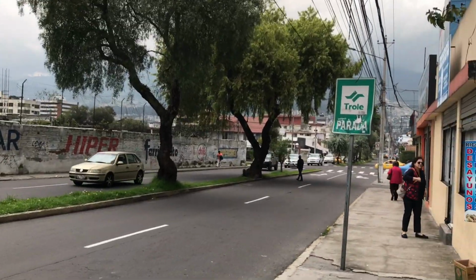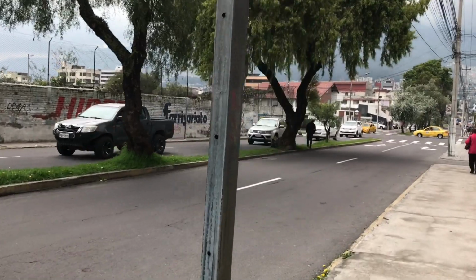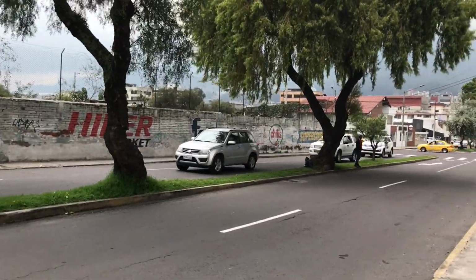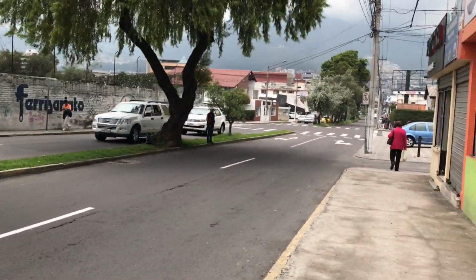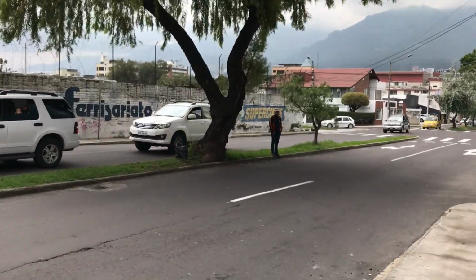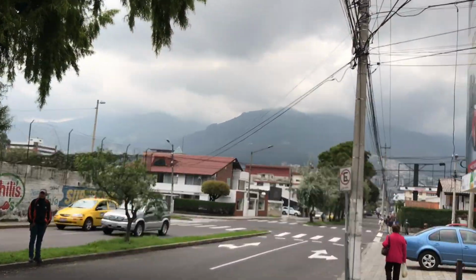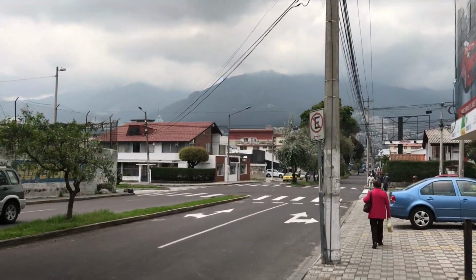So it's an overcast day, which I like. Quito, it's right on the equator. It's real high altitude, so when it's sunny out, the sun can be a little bit intense. I need to wear a hat and sunblock. So it's actually really pleasant when it's overcast like this. You can see some of the mountains around Quito up in the fog there.